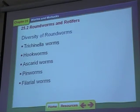Like I said, trichinella worms are a type of roundworm. You've probably heard of hookworms. These are some things your dogs can get. A lot of these are parasitic. Ascarid worms, I just passed around that lungworm, that's an ascaris. Pinworms, you've probably heard of those. That's a common human infection. Kids tend to get pinworms. Filarial worms are another parasite that you often see in dogs. Or ringworm. Ringworm is a fungus. It's not a worm.